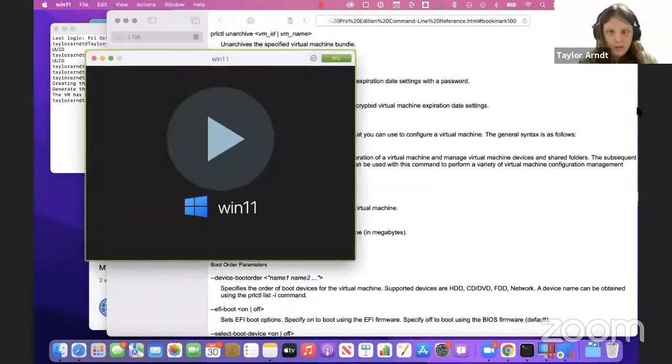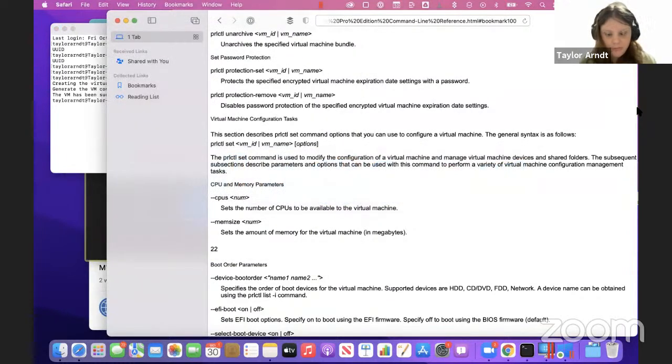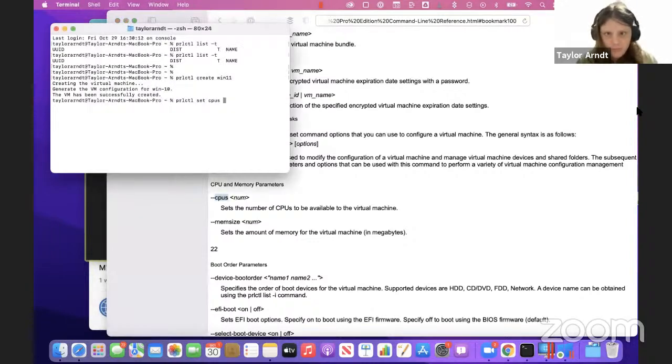So I'm going to open Terminal and type prlctl set, then see what's the next one. CPU and memory parameters: set the number of CPUs. I'm going to copy that into Terminal and run it with CPUs 2. New unrecognized option 2. So that didn't work too well.